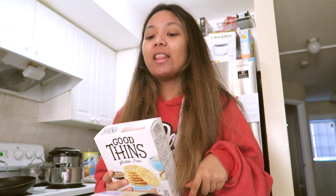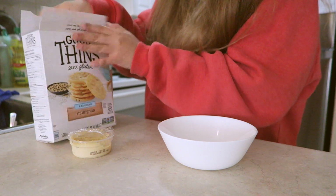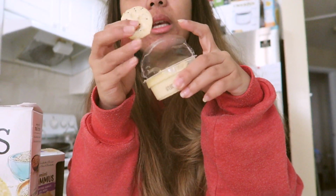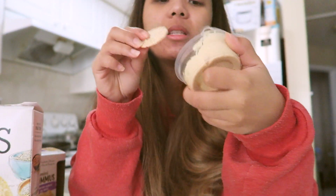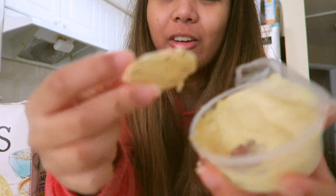I'm gonna pour it out in a bowl because if I don't, then I'm just gonna keep eating it. Then that's not good. So this is my snack. The rice cracker tastes good by itself, but the hummus makes it even better because the hummus has garlic. I'm just gonna dip my cracker into my hummus and eat it.